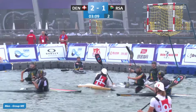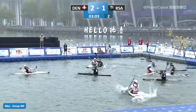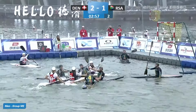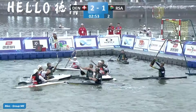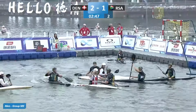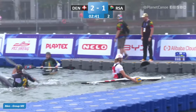Denmark, they're a goal up. There's absolutely no reason to do anything here. South Africa ideally need to press out there. It's looking like they want to, but they're not quite committing to it. Iversen looks for the pass inside the zone, needs to take it himself. 5, 4, 3. Goes off for a corner. Denmark back up to 5. Ibu out of Polo prison.